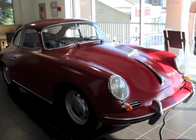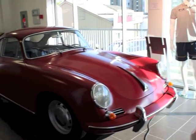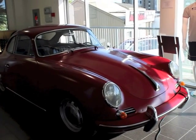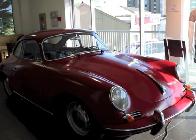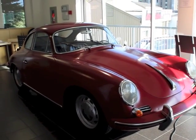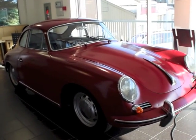With Porsche 356s, there are enough of them around that not every 356 has to be a preservation car, but there are very few around with original paint. And that makes this car a little bit special.